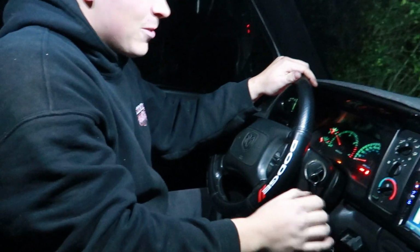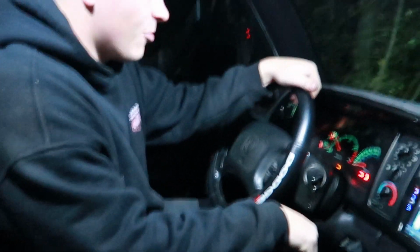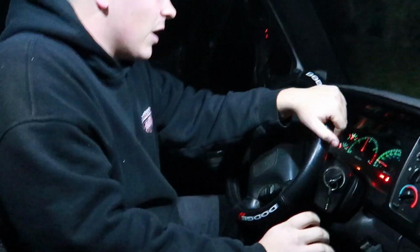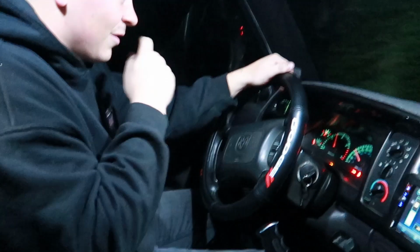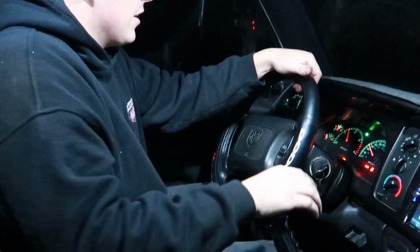Alright guys, here we go. I'm going to drive with this dome light on so you guys can see. It's fairly bright in here, but alright, so I've already shifted into third and it did grind a little bit downshifting, so it wasn't near as bad, but I felt a little bit of a grind. We'll try here again. I can tell right now, not even joking, it shifts smoother.